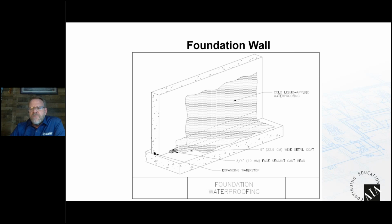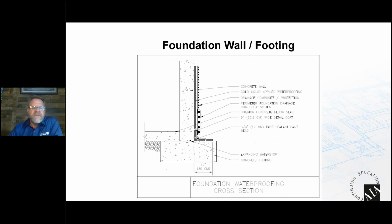So here you see a typical foundation wall on a base slab. We talked about this a few times. You see right there where the expanding water stop runs down the center of that wall, a little black square you see on the far left, that's that expanding water stop. And then you see the beaded joint sealant in the corner running along the bottom of the wall. And then following that, you do see that detail strip of the cold fluid applied waterproofing, and finally the primary coat of waterproofing, which coats everything.